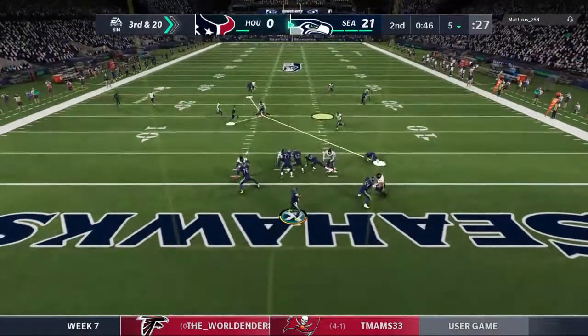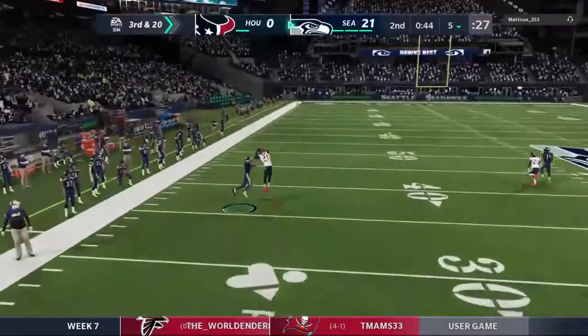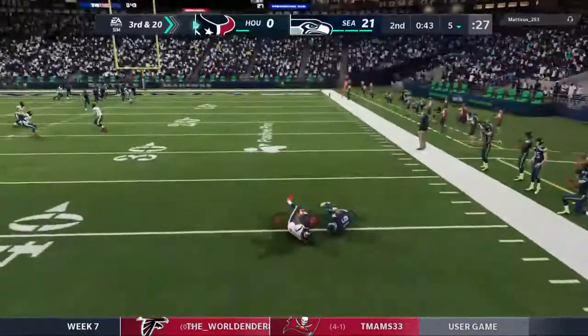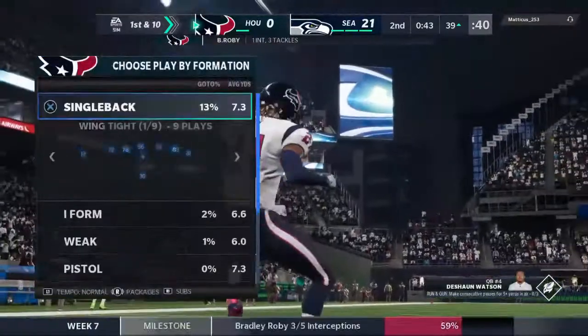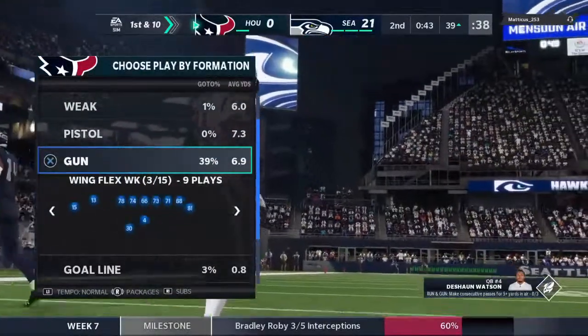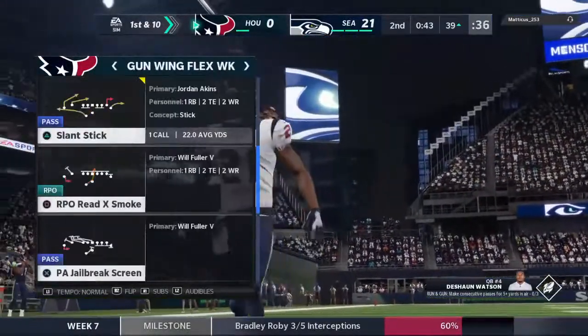From the gun, Wilson. He lets it fly for Lockett. A fight for the football, and it's intercepted. Picked off by the corner, Bradley Roby. And his guys are going to take over at the 39-yard line.